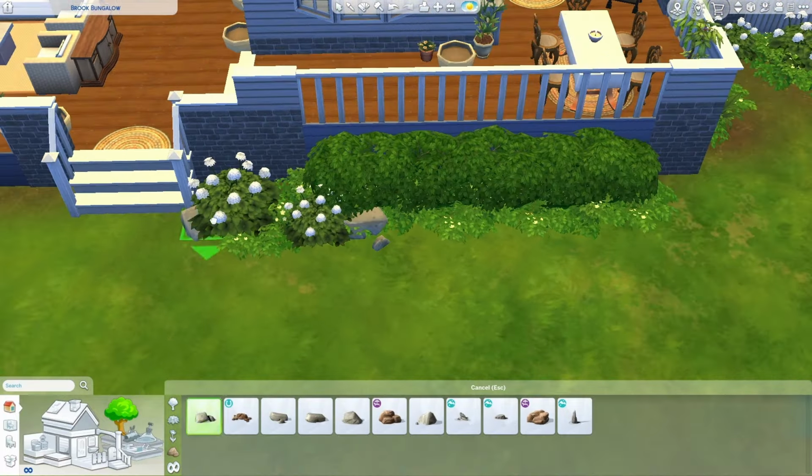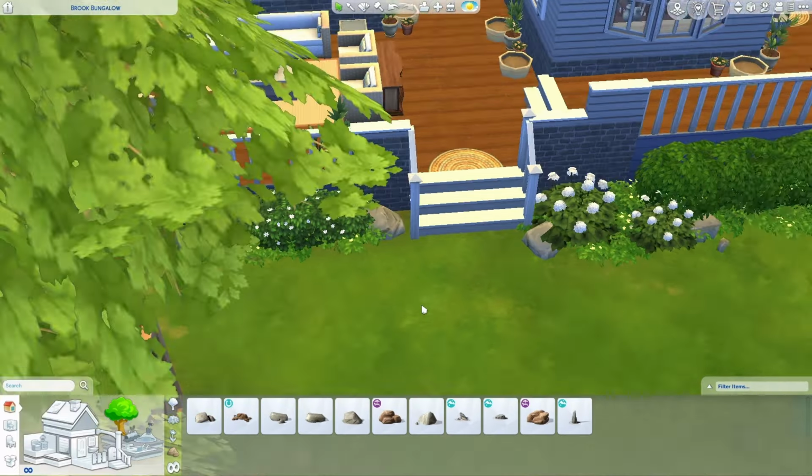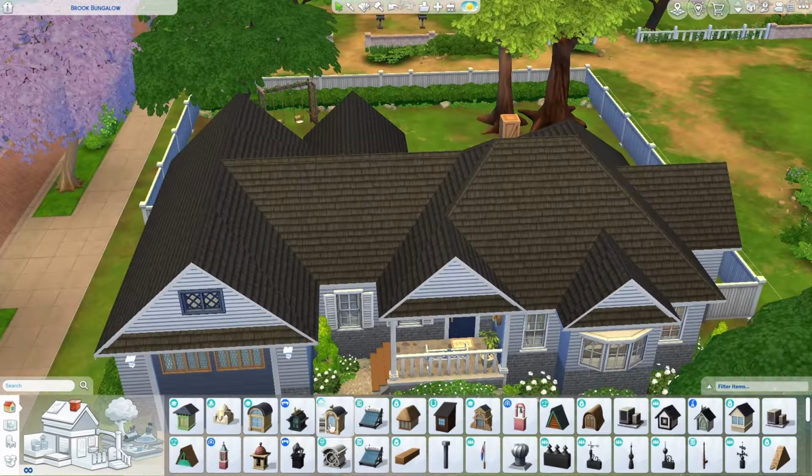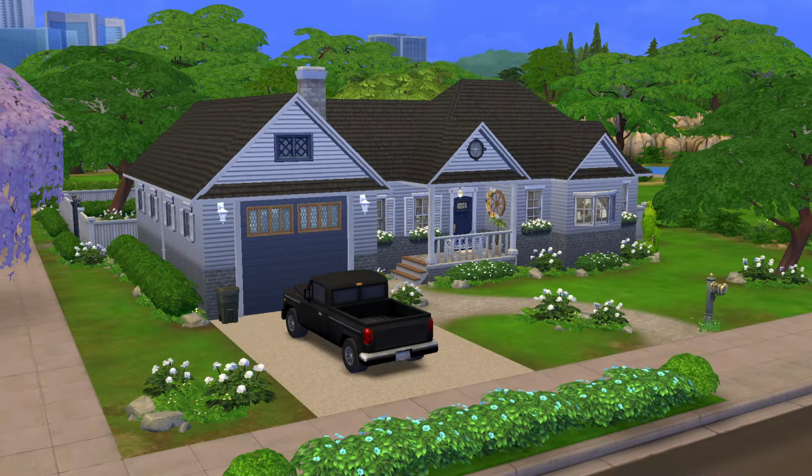And of course adding some more landscaping just for the little areas that I forgot. It was a little hard. There were a lot of crevices that needed some landscaping. And I did add a chimney because we have a fireplace. So you can't have a fireplace without a chimney.